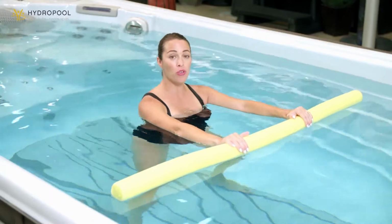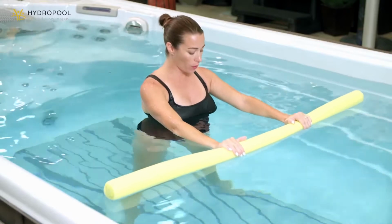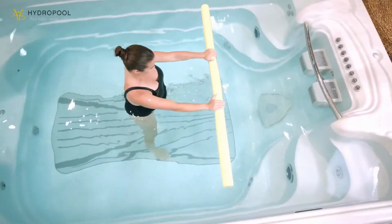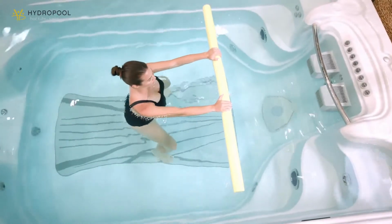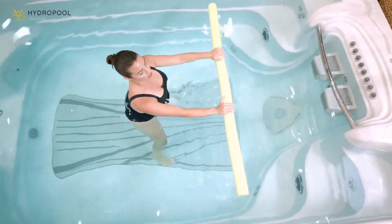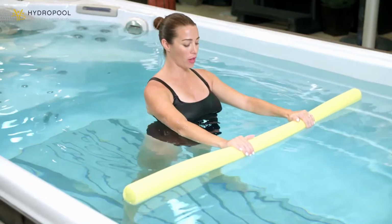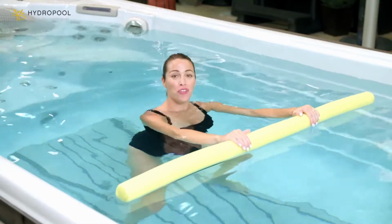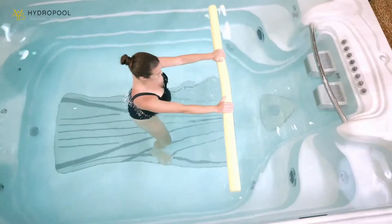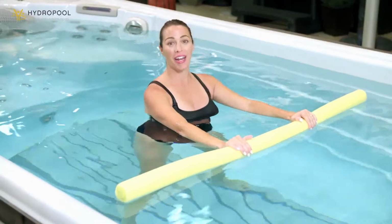Beautiful, and again, hopefully you've been working on these exercises throughout your pregnancy, but it's never too late to start if you haven't. Notice if there's any tension in the neck, shoulders, and jaw. And acknowledge any feelings or fears that may be coming up for you. Acknowledge them, but let them pass. You are ready.